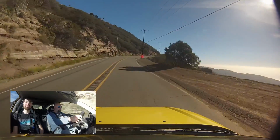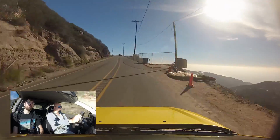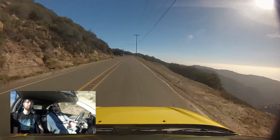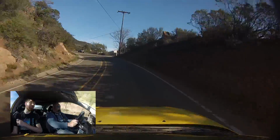Man, this is up the hill. It's got great power. This would be a really neat little hill climb car. Right? I wish they did more hill climbs in California. We have the roads for it, don't we? Yeah, we have a lot. That's the sad part.